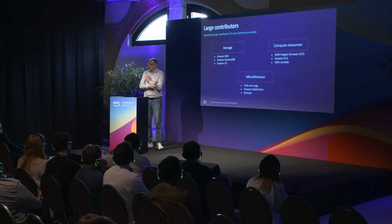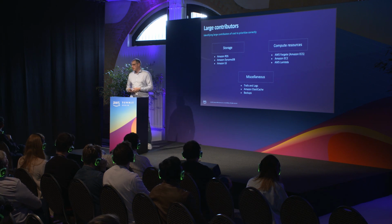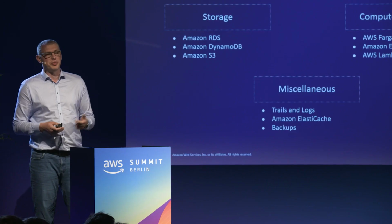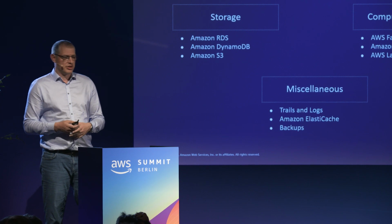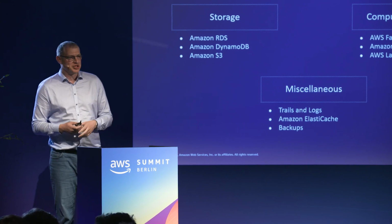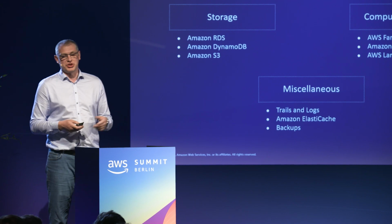So out of these insights, we identified the biggest contributors to the cost. Without any big surprise, the two biggest contributors in our case are compute power and storage. Both of them have a share of 61, if I'm not wrong. There is no percentage here. Okay, 61%, I think. So more than half of the cost goes just for that.